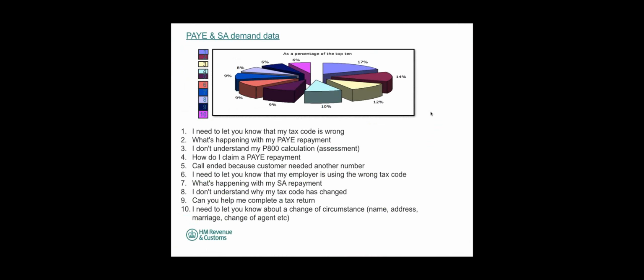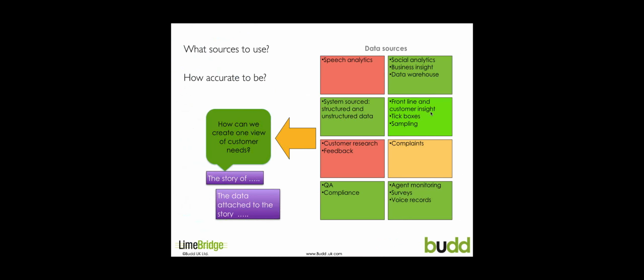So the sources that can be used could be myriad. There's analytics of all kinds, research, feedback, etc., etc. And as I'm sure many of you will recognize in your own business, depending on who owns which source of data, you can get a fight for resources because different people own different sources, and think there are different priorities.